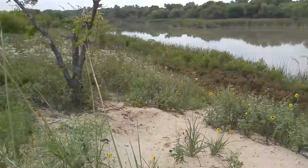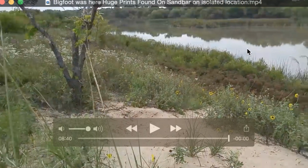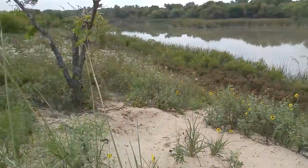Secondly, the prints do look big, but the stride is not that large. Okay? Is it larger than a normal person? Yes, but this creature could be going up the hill, it could be going down the hill. With how the rain and the wind has degraded those footprints, there's no way to really tell. So if he was going down the hill, it's easier to make larger footprints going down a hill, especially if you're running as a human. So that's also possible. And this location, there's plenty of trees, so it is possible that it could be a Sasquatch or a Bigfoot.